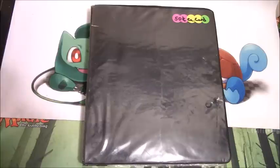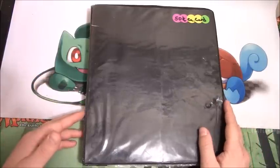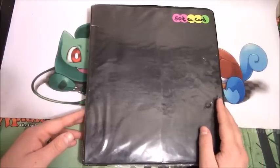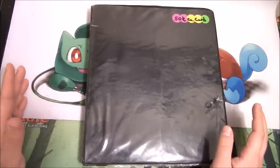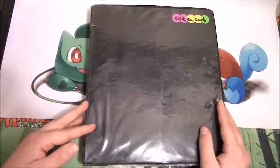I love going to flea markets, going to garage sales, and whatever. In my local small town flea market, about 20 minutes away from where I live, I found this binder. It's a Magic the Gathering binder, and the guy had it listed at 50 cents per card. Now there's hundreds and hundreds of cards in this.